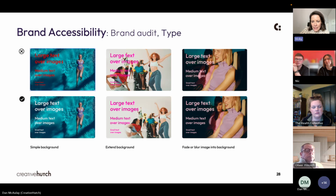But you can always extend the background as we have in the middle and have the imagery on the right-hand side. And then again, you can make sure that there's a fade or a blur. So if you do have to have imagery underneath your text, really make sure that all of it is legible and it has that hierarchy that we've just talked about.